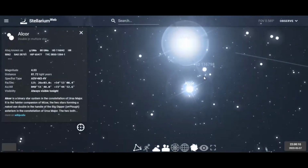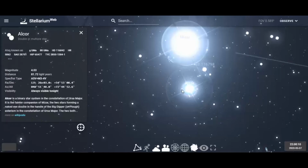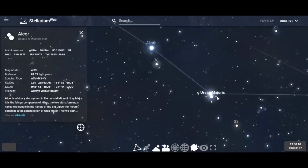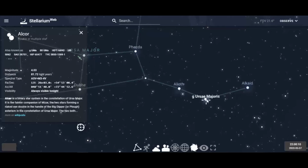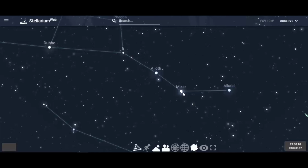Okay, so from my point of view, Mizar and Alcor are roughly about magnitude 4. It appears as one, but they're about 80 to 85 light years away from us. And in the line of sight, they appear to be one, maybe you could see two. And that's all based on the distance. So Mizar and Alcor is a fun object to look at with binoculars. So look at the second star. It appears as one, but there are actually three sets of binaries in the area of Mizar.